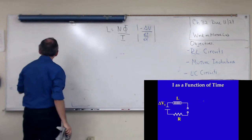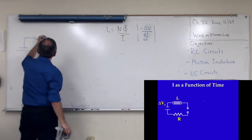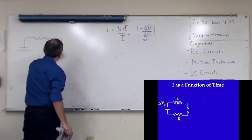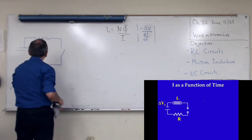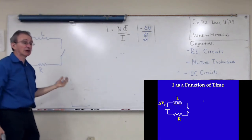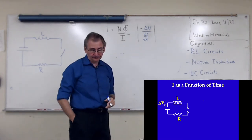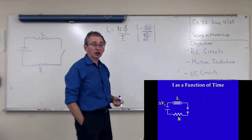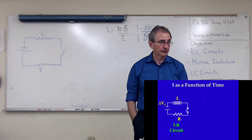So I have a power supply. I'll have a resistor and an inductor. I'll put a switch here. And I'm going to close the switch and see how the circuit responds. All I have to do is apply Kirchhoff's voltage law. So if I close the switch, then I have a current shown.